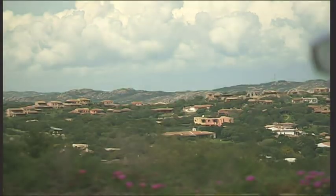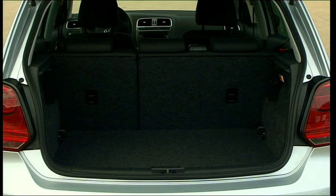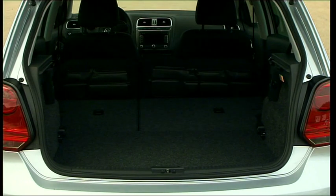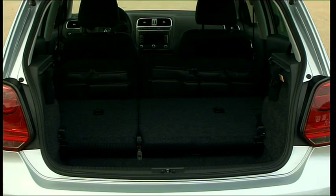The trunk holds between 280 and 952 liters of cargo. One nifty practical item, a new floor insert makes the loading surface flat so that heavy bottle cases can be slid in and out with ease.